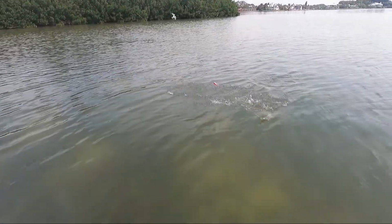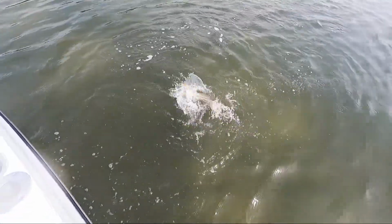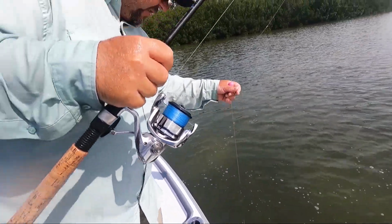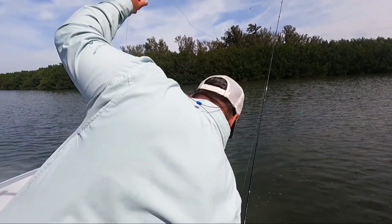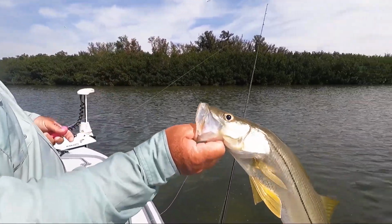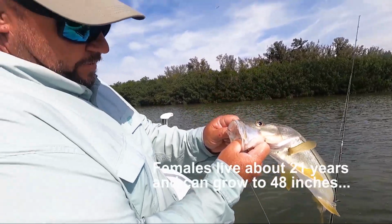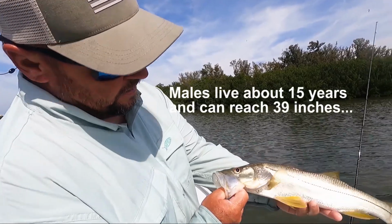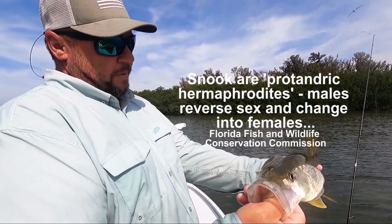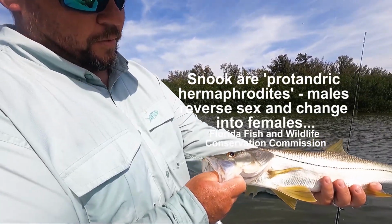We call these charter specials right here. He was big. Ooh, he is barely hooked. Got him. Yep, that one's a year and a half, 2 years old. Part of the new breed. And he'll grow 8 to 10 inches a year. Maybe another year and a half, he'll be a breeder.